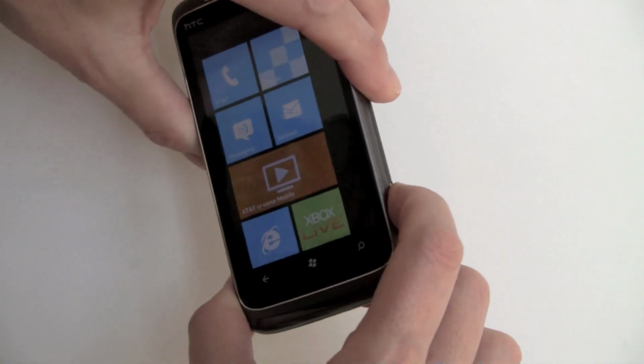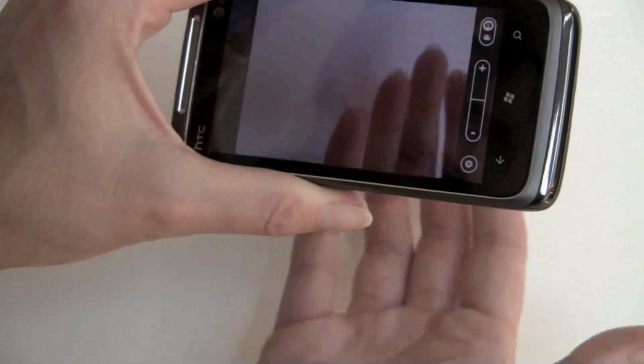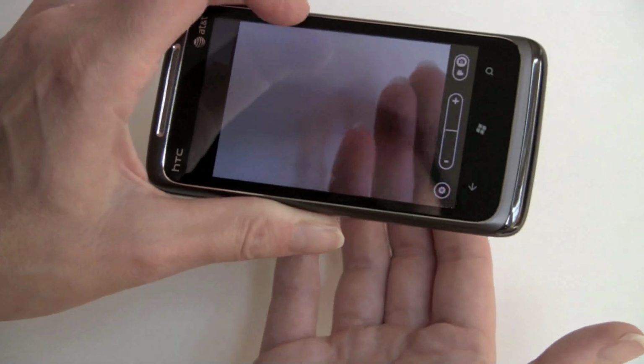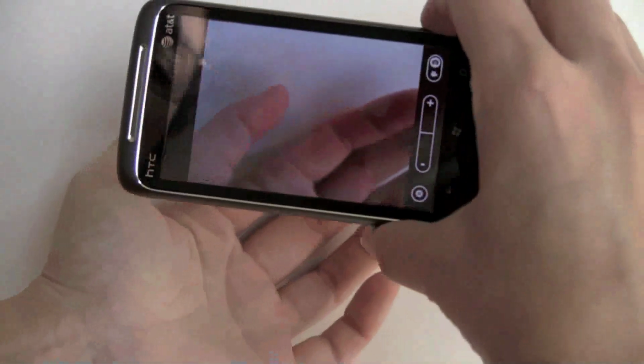There's a dedicated camera button on the side. You can launch the camera application. And this does focus faster than the HD7, which uses old camera technology. It still, however, is kind of slow to focus in low light conditions indoors, but if it's outdoors, it's not too bad. Let's just see if we can focus here.